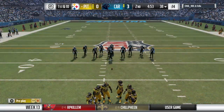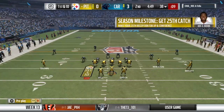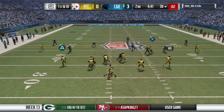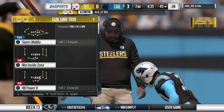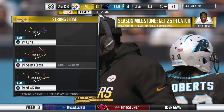And a new set of downs here after picking up the first on the ground. Here we go now. Good. Play clock winding down. Back to throw now on first down, and caught right side, Green. And he'll be brought down right at the 45-yard line. It's a gain of 7, and it'll make it 2nd down.